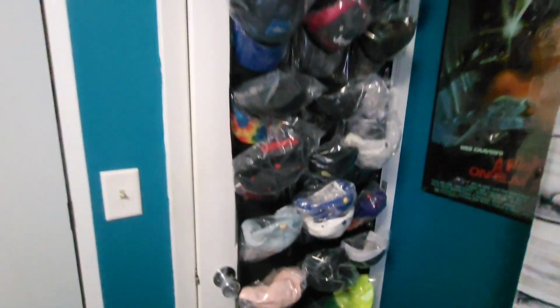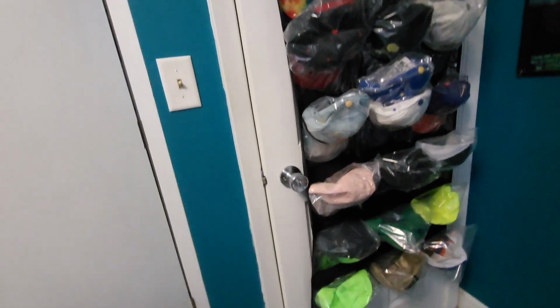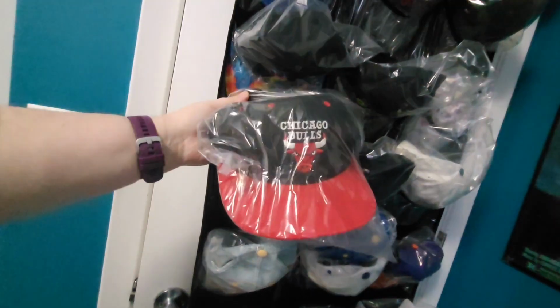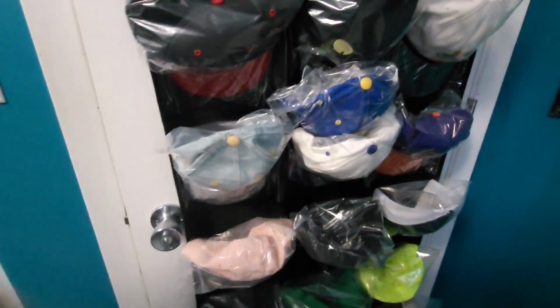And then the last place of inventory that I do have is in my room that I am normally in, and it is my hats. These I do keep in plastic just because I don't want them to get dusty. They are just those little bread bags, and I package them up like this, and then they fit right in here. You can double up if you need extra space.